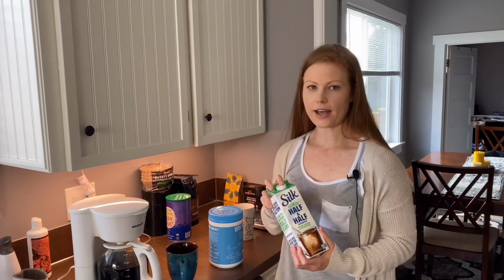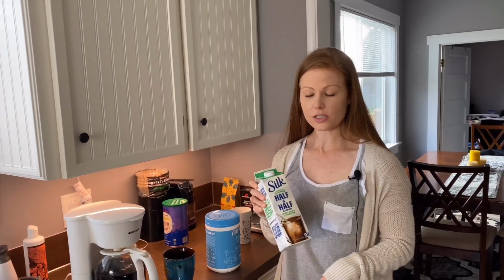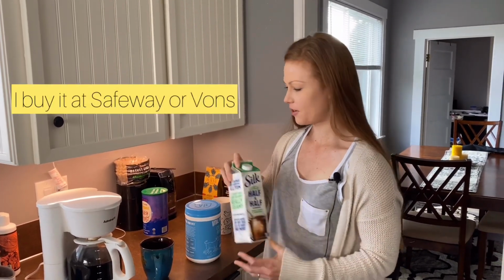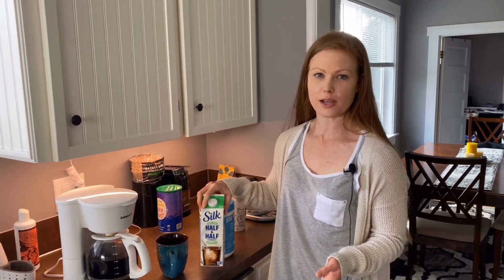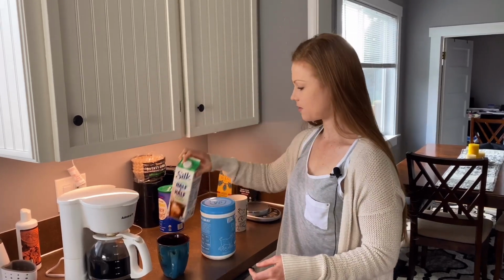I also put in my coffee these two things I wanted to show you. This dairy-free half and half because I am dairy-free. I found this a few weeks ago. I have tried, I feel like, hundreds of different dairy-free coffee creamers, and this one I found tastes the most like actual half and half. Before I went dairy-free last year, I just put half and half all the time in my coffee, and this really does taste like half and half. So I like this a lot.